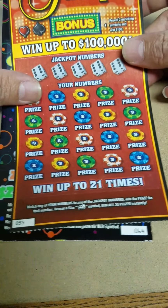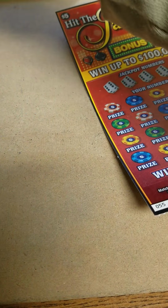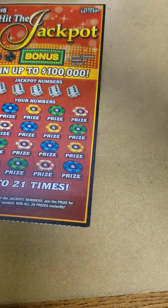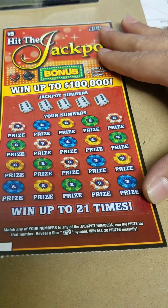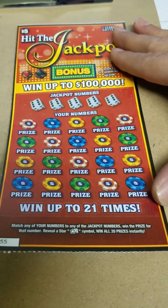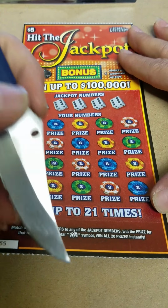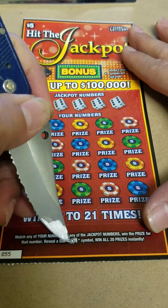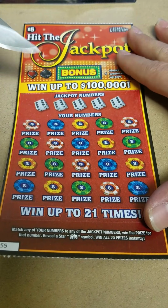Hit the jackpot, ticket number 55, and a 20x to cash, ticket number 64. Start with the hit the jackpot. In this particular game, we're looking to match our numbers to the winning numbers, win the prize shown, or reveal a shooting star to win all 20 prizes. This one also has a bonus game up here. You match 2 out of 3 symbols to win 100 bucks instantly.